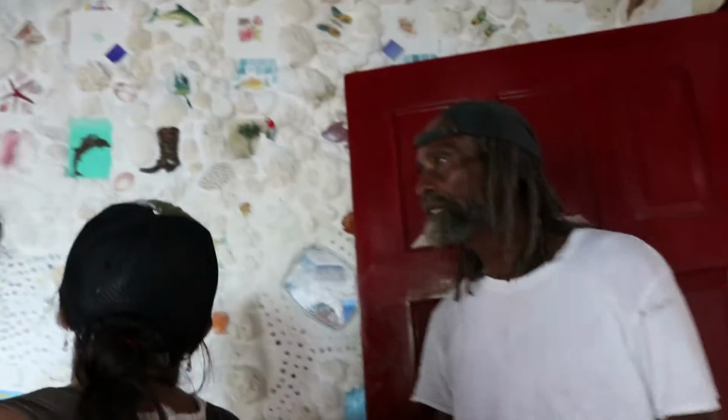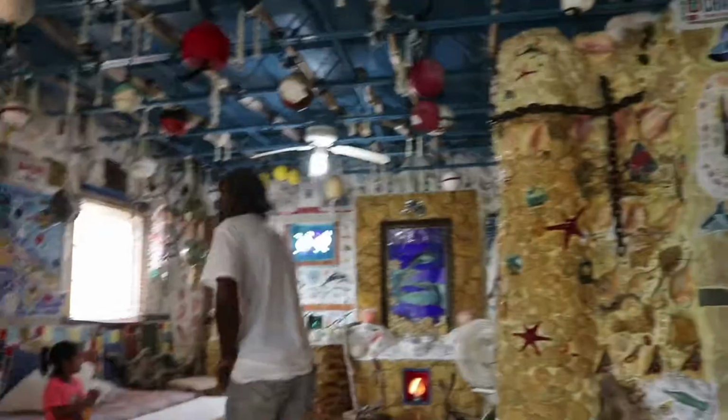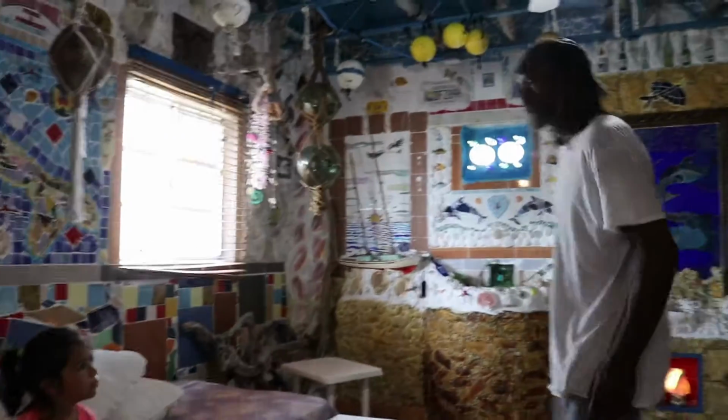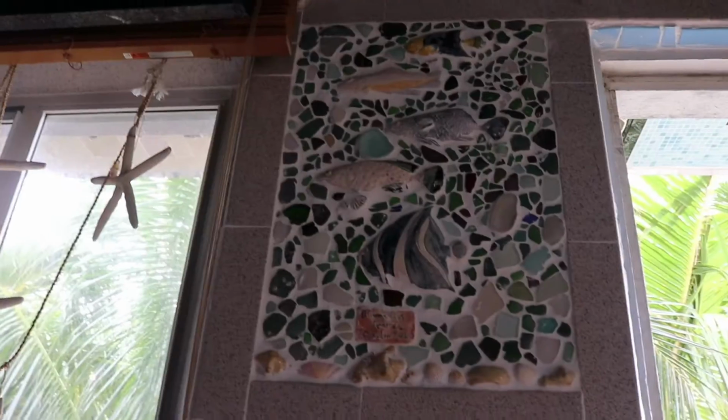Little cowboy boots. Oh, a dolphin up there. Yeah. Been here for 10 years. All the decoration took about 10 years. Hey guys, let's go take a photo. I'm going to go on the fourth floor.